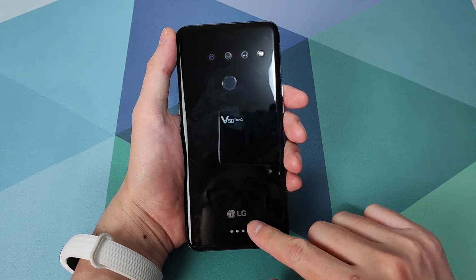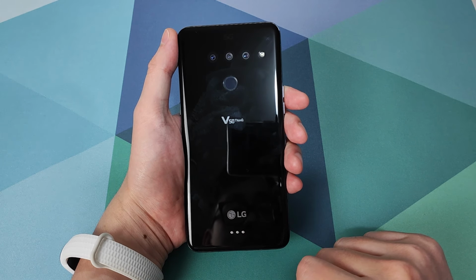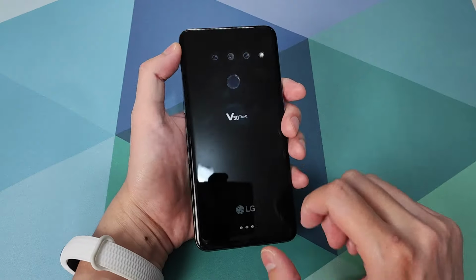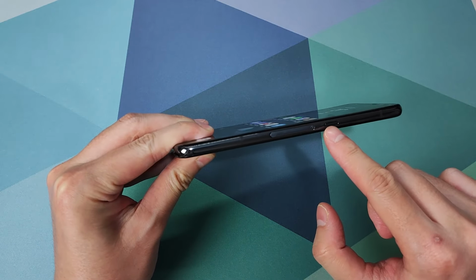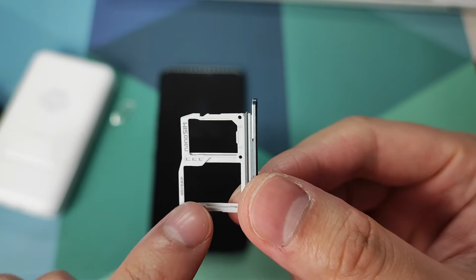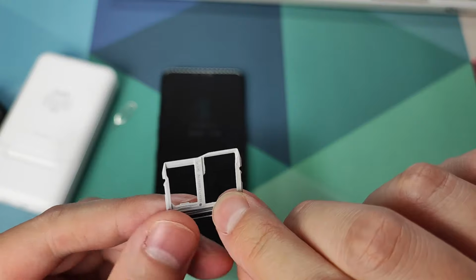You've also got those three little metal connectors at the bottom, and that is to connect the dual screen accessory if you can find one of those to buy. Though honestly, it probably wouldn't be worth it for a phone at this price. On the right side, you've got a lock button and the SIM card tray. The model I have here is a V500N Korean single SIM model, so despite the tray having a slot for a second SIM, it doesn't actually work. But on the plus side, we do get a micro SD card slot.